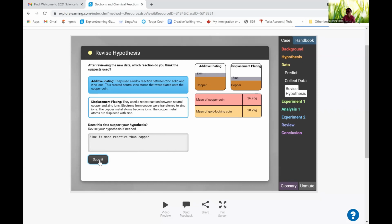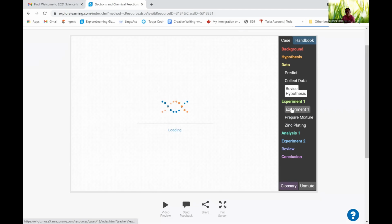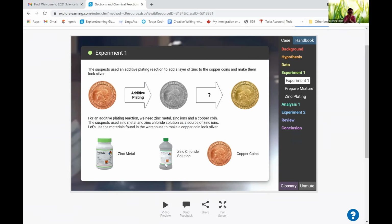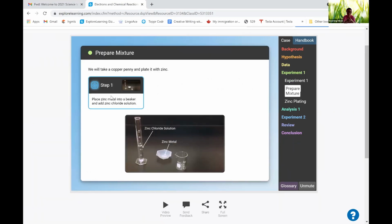Am I sharing? Okay. So click on next, click on experiment. Let's do one together. I want you to review some evidence. The suspect used an additive plating reaction to add a layer of zinc to the copper coin and make them look silver. And you can continue with the experiment. Well, we didn't finish with it. Here are some videos on how this can be done.